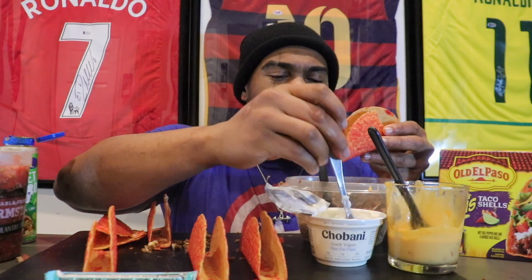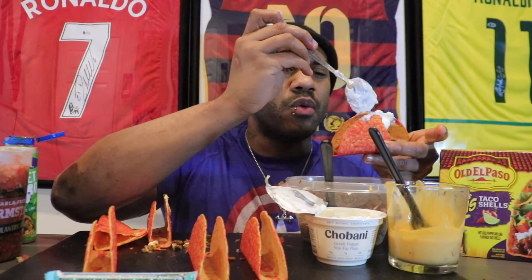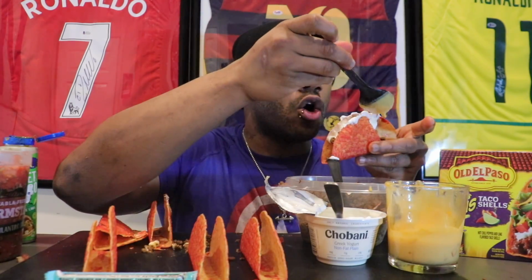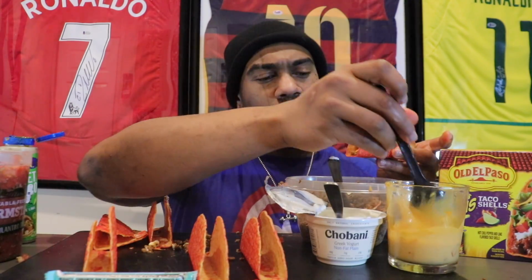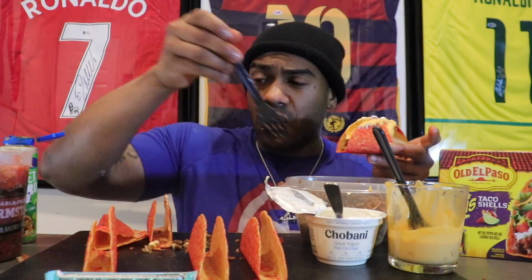Swallowing. You're supposed to put these in the oven, I know, because they don't taste the same, but that's the same. It's getting annoying as hell, man. Anyway, if you're asking me between those two, flour tortilla and the hard shell taco, which is a corn tortilla, obviously it's fried, I'm taking the hard shell every day.